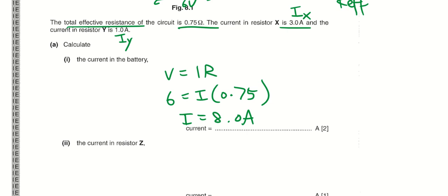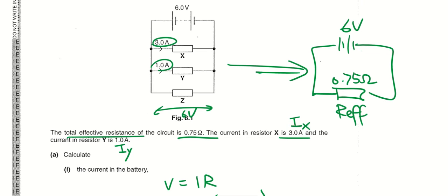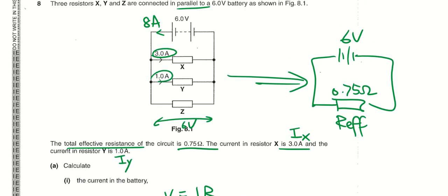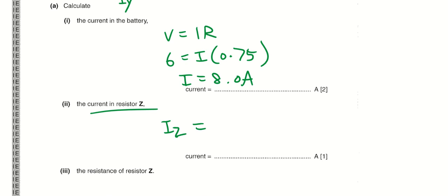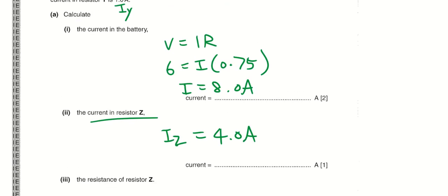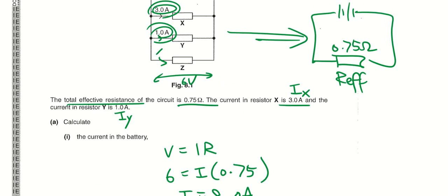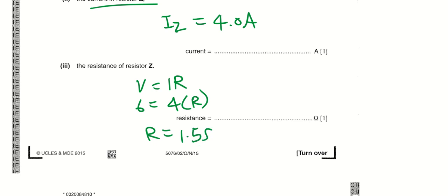Now, they want us to calculate the current in resistor Z. Okay, the total current that comes out from here is 8 ampere. So it equals the sum of the currents here. So this is 3 ampere, 1 ampere, total 4 ampere. Therefore, the current IZ will be 4 ampere, right? Simple. Now, the resistance of resistor Z is even simpler because we know that this is 6 volt and this is 4 ampere. So we have the V, we have the current. We just find the R using V equals IR. So this is 6, this is 4, R equals 1.5 ohm.